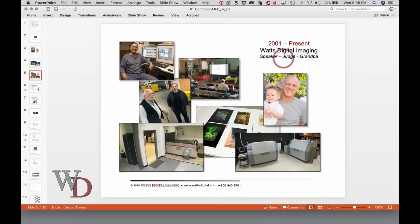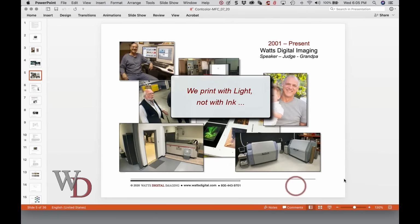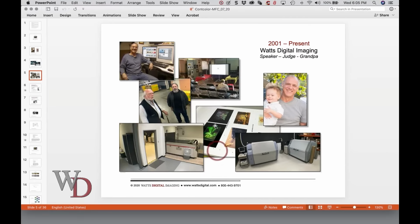A little bit more about me here. This is the modern equivalent of my old analog enlarger. This is a digital printer right here. We print with light and not with ink. Those are two LightJets. They print with red, green, and blue lasers on 50-inch wide by however many feet paper. And it's quite the operation. But like the old technology, we still process the same way. Developer, bleach fix, wash, drying, all that kind of stuff.